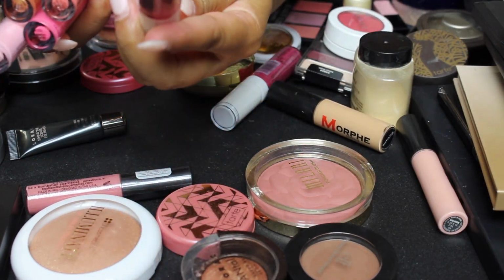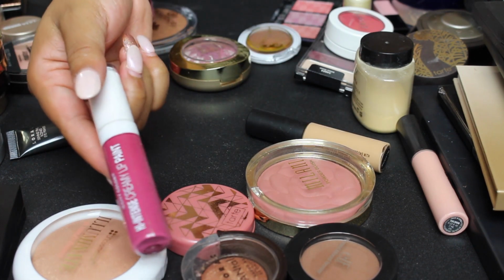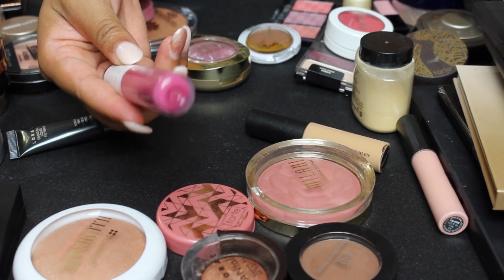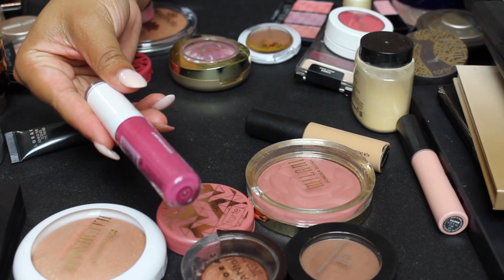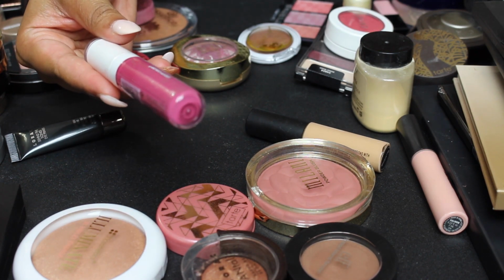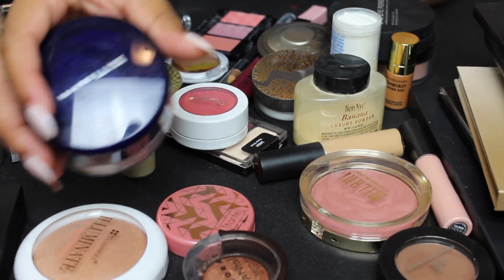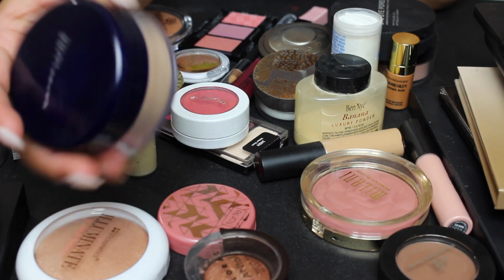And this City Color High Intense Creamy Lip Paint. I have one more City Color High Intense Creamy Lip Paint. Again, that's brand new. And then I have this Be a Bombshell Potion in Secret, and I'm going to get rid of that. Okay, this Maybelline New York Loose Powder.